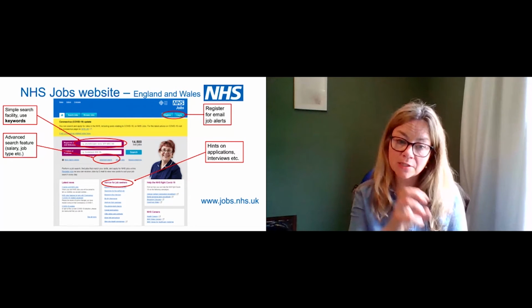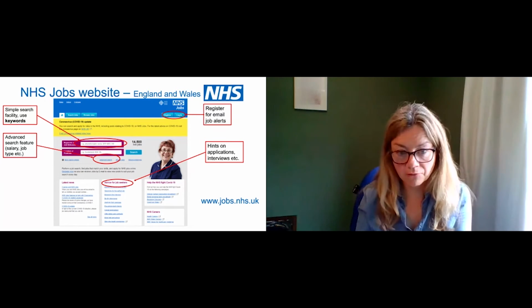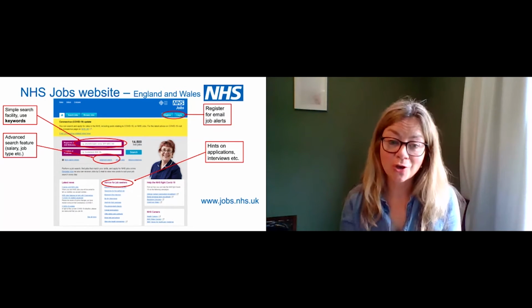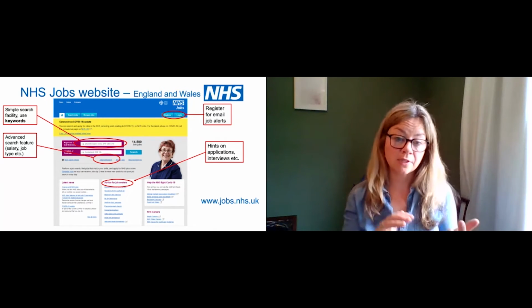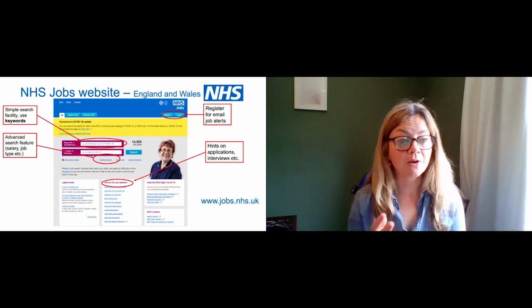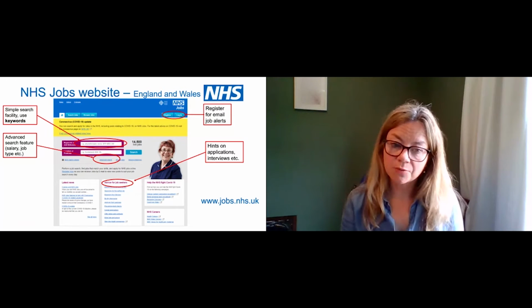So once you find a vacancy you're interested in, find the person specification. It's usually down the right-hand side. When you click on the person specification, that will show you what the employer is asking for, both in terms of qualifications and experience. So the person specification is really important. You can register with NHS Jobs.